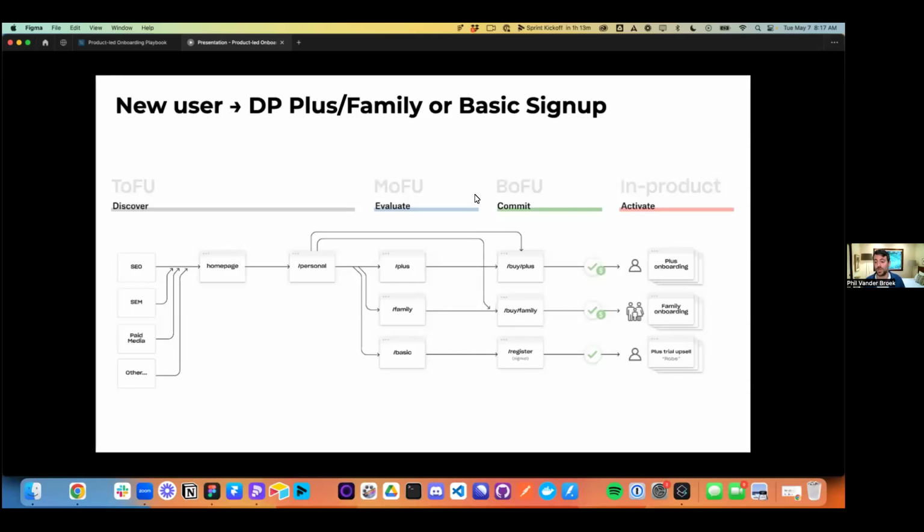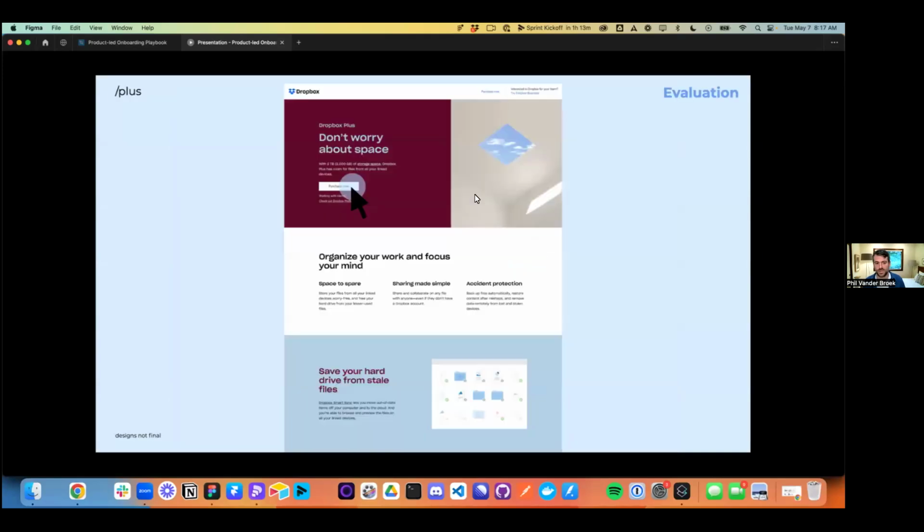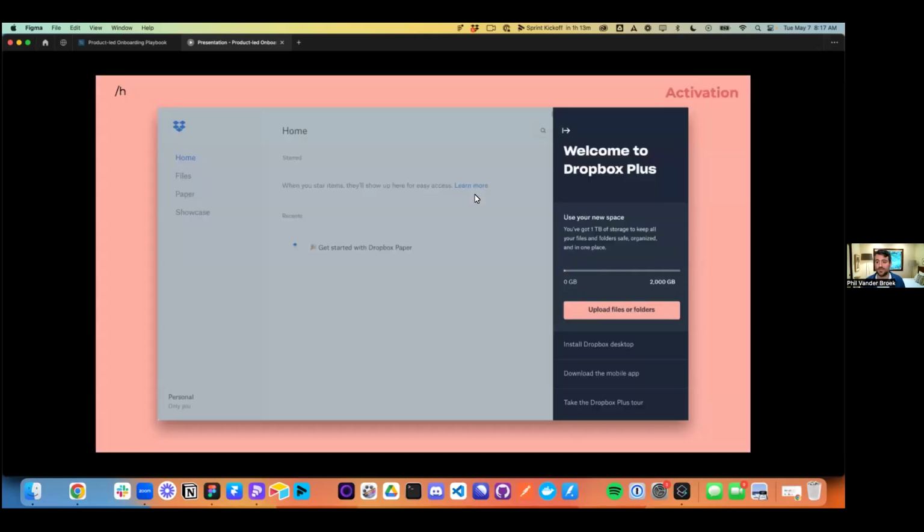And then we went through and we kind of prototyped what these experiences would look like. Here's the discover experience, the homepage. Here's the evaluate experience, a product page. Here's a commit experience, the checkout page. And then finally, the activation experience. Let's say this is Dropbox Plus.